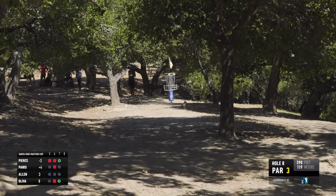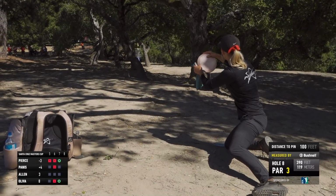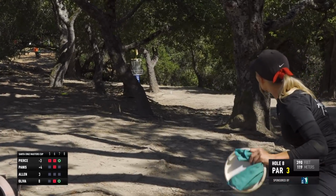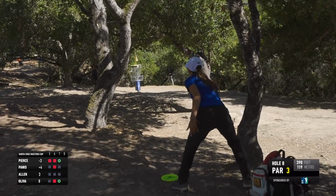Paige, this is coming in hot. Whew, behind the basket, there is a hillside, and that'll be a tough putt back to the pin. It's a pretty steep drop off. Oh, no! Oh, just where I was getting ready to talk about right there.